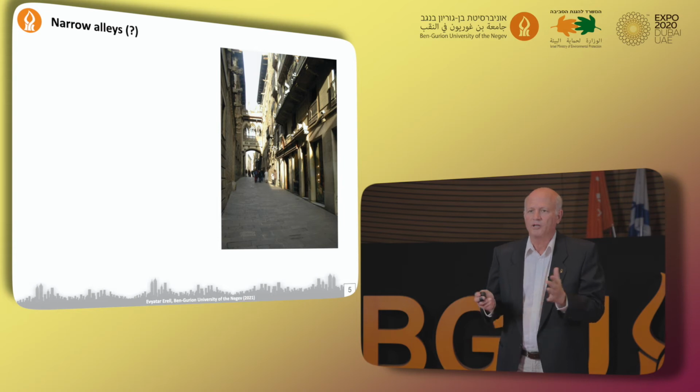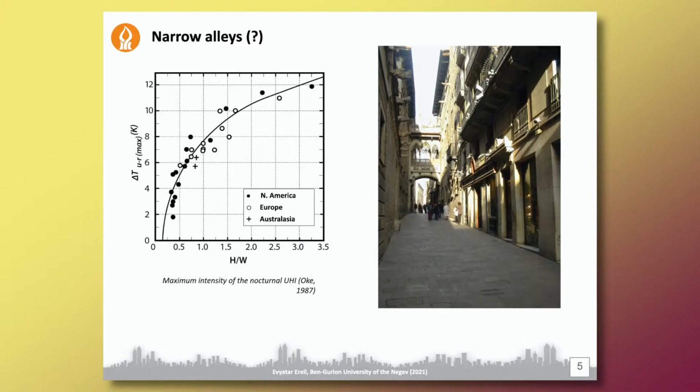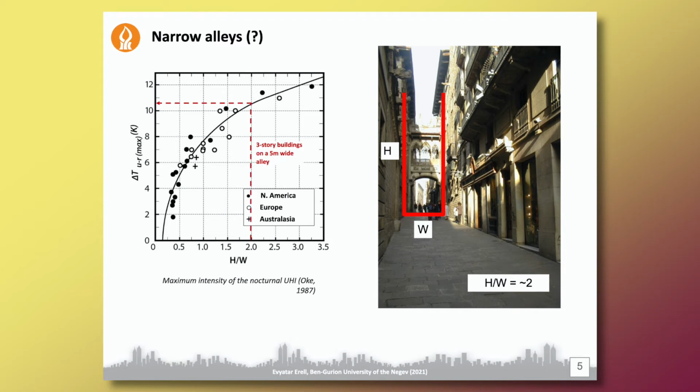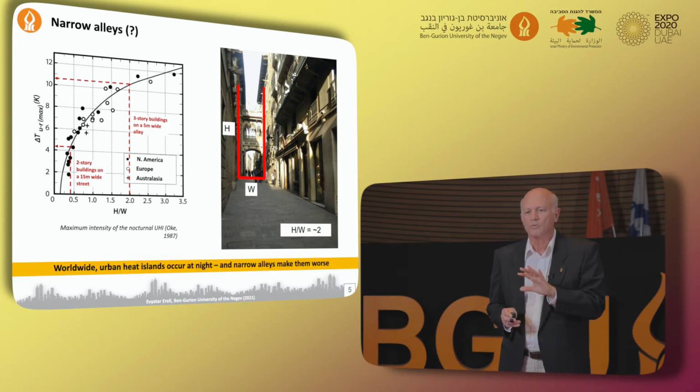The traditional response, we are led to believe, is narrow alleys. It turns out, though, that urban climatology shows us that the intensity of the urban heat island at night is related to how dense the city is. We measure the density of the city by the ratio between the height of the buildings and the width of the streets. So in our case, H over W is equal to about 2, and that would correspond to the maximum intensity of the heat island at night of over 10 degrees centigrade. If all we did was make that street broader, say 15 meters for the same height of buildings, the maximum heat island intensity would only be about 4 degrees. So worldwide, urban heat islands occur at night, and narrow alleys, the traditional desert response, actually make them worse.